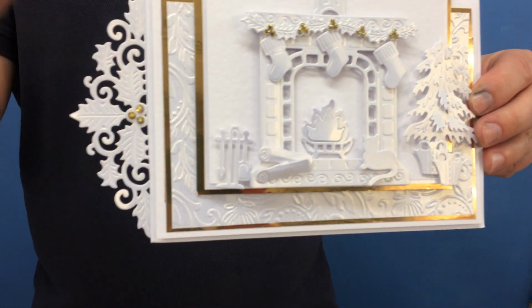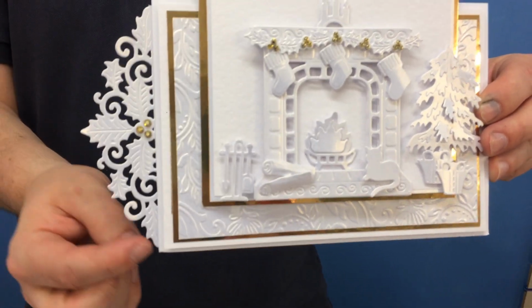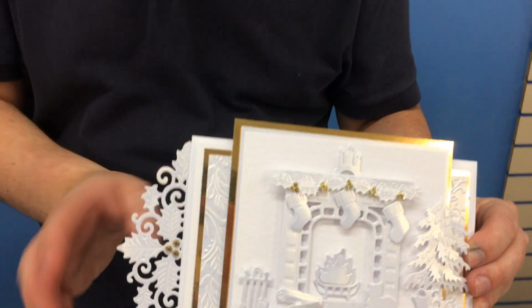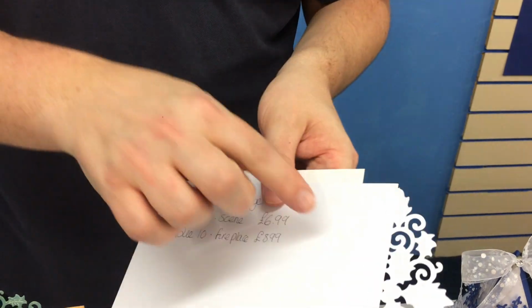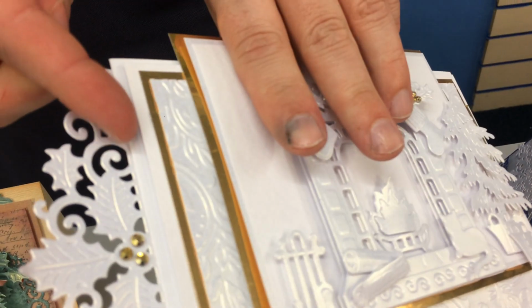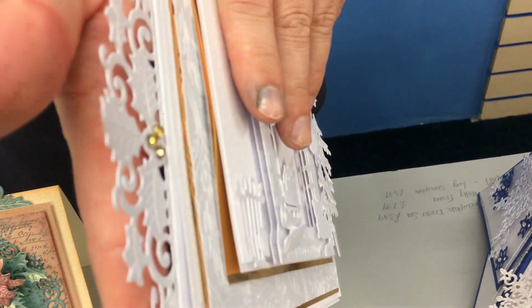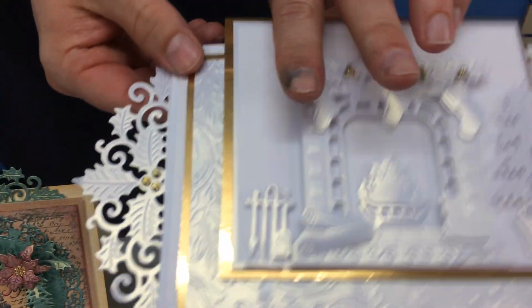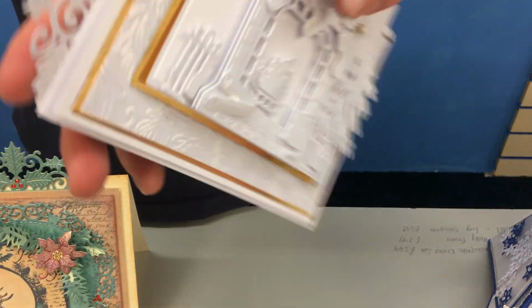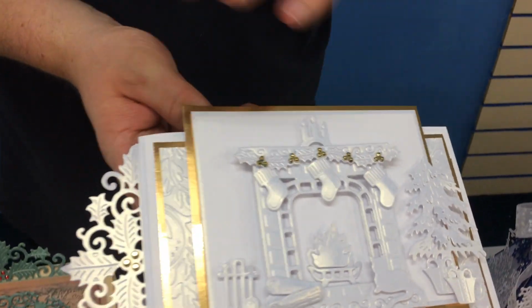And of course, under my hand here, we have the holly edge, which is die number 2, which is only £3.49. Now on this one, I've actually just cut that out and attached it to the back of my card. Now, of course, you could have hid it under one of the layers if you want to, or you could, of course, put a piece of card or a ribbon over the back of it to cover the join. Or, of course, like I showed you earlier, you could actually cut it out as an edgeable on the spine of the card if you wanted to.